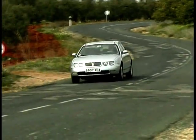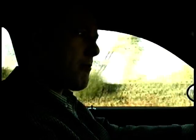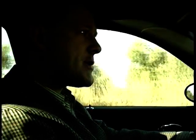Now, talking to one of the Rover executives at dinner last night, he said that Rover might just go back into the North American market with the 75, and you can imagine this car on the roads of America. It's almost been engineered and designed with that slightly in mind, and surely the Americans would love it.